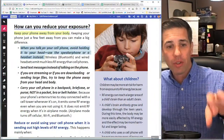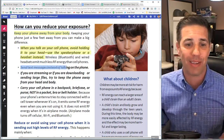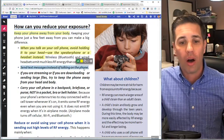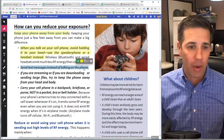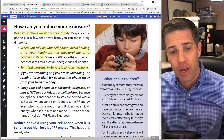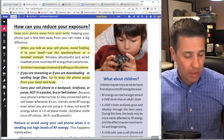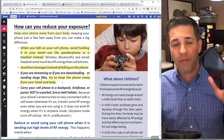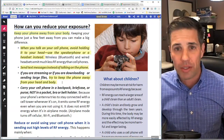They want you, first of all, to avoid holding the phone to your head. Use other options. Next, send text messages instead of talking on the phone. Your kids probably love this because they want to send text messages anyways. If you're streaming or downloading or sending large files, try to keep the phone away from your head and body. These studies show that perhaps your phone is sending and receiving a lot more data, and therefore it's probably not so good for you.